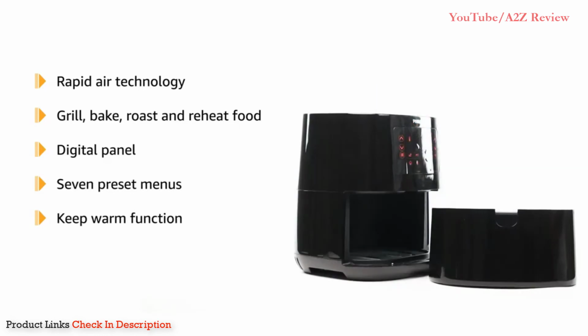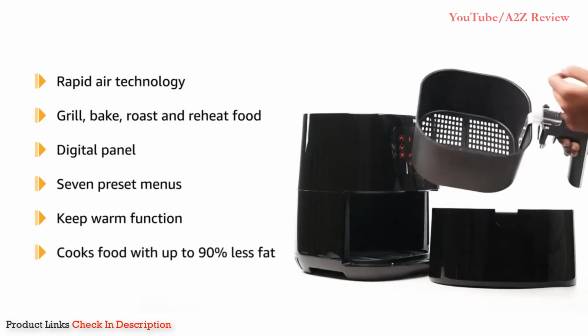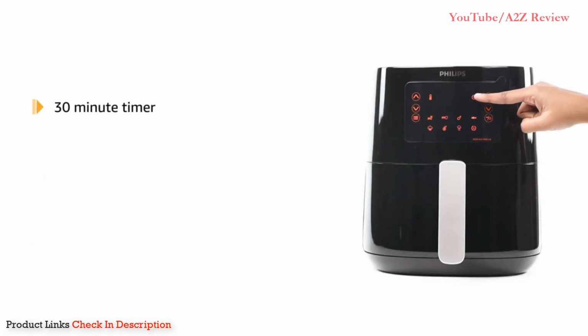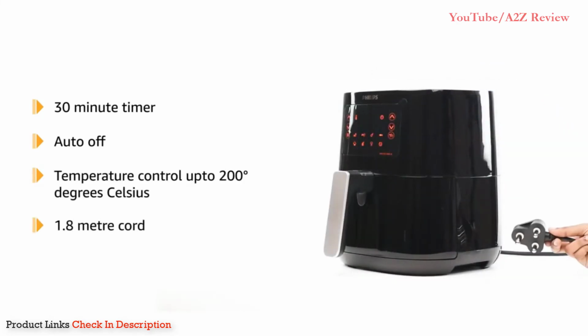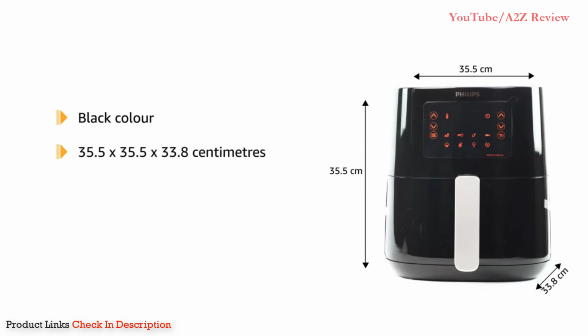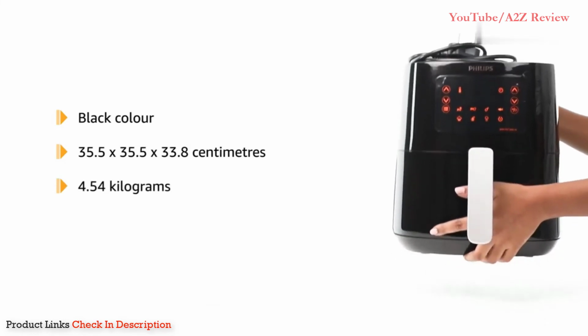The air fryer enables users to cook food to crispy perfection with up to 90% less fat. Other functions include a 30-minute timer with auto-off, temperature control up to 200 degrees Celsius. The fryer comes with a 1.8-meter cord length for easy maneuverability. The black air fryer measures 35.5 by 35.5 by 33.8 centimeters and weighs 4.54 kilograms.